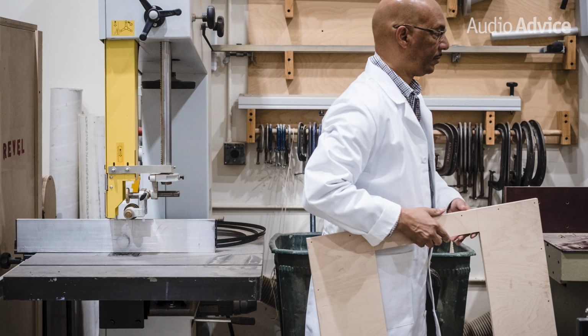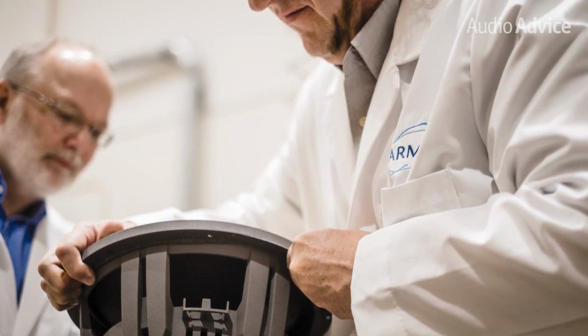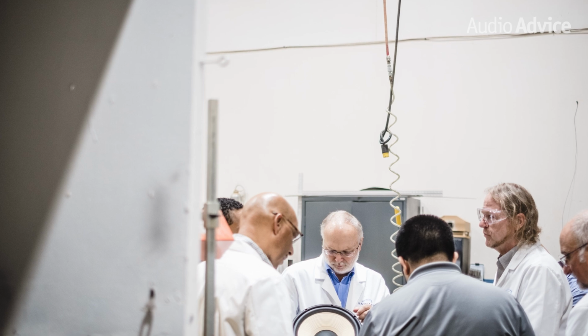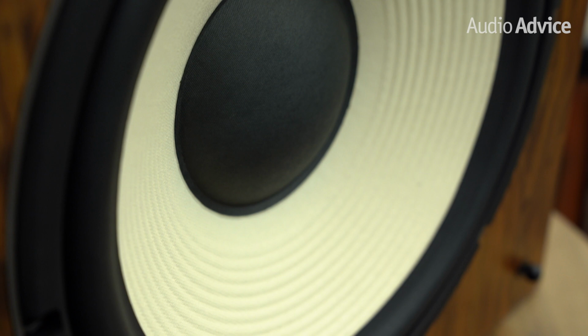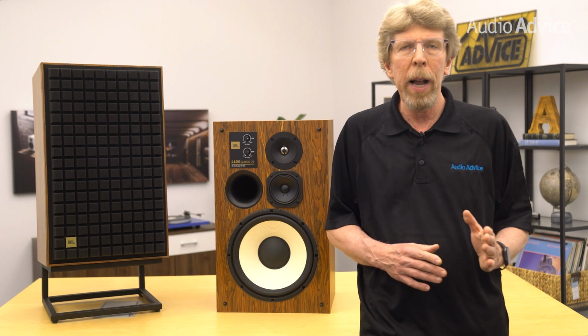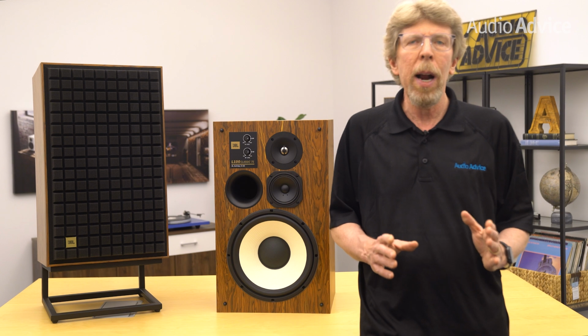JBL just didn't take the new L100 Classic and put it into a new box for the L100 Classic 75. Each and every speaker driver is improved, as is the crossover and speaker binding post. For the woofer, JBL used the same type of pulp cone coated with their proprietary Aqua Plus. This 12-inch woofer also has a similar surround and the same frame as the one in the L100 Classic. However, the rest of the suspension and motor assembly are entirely different.